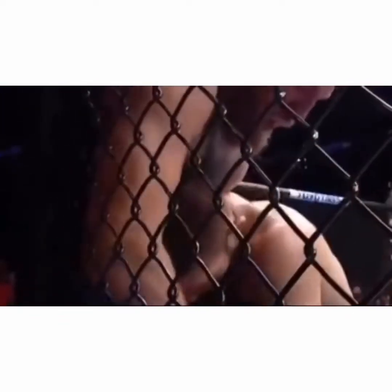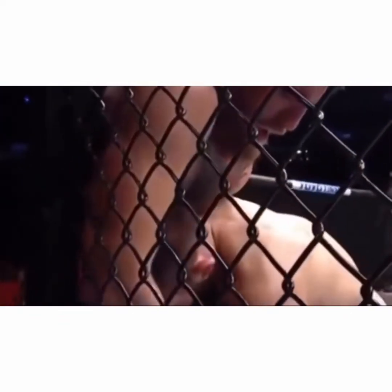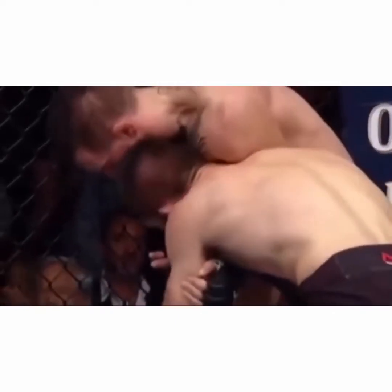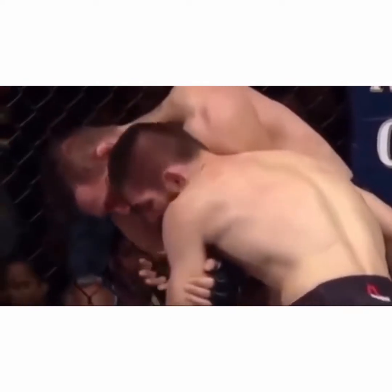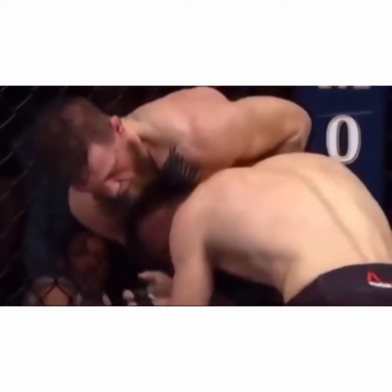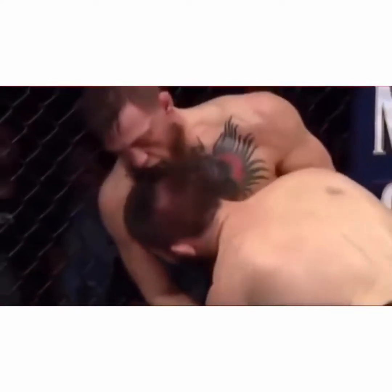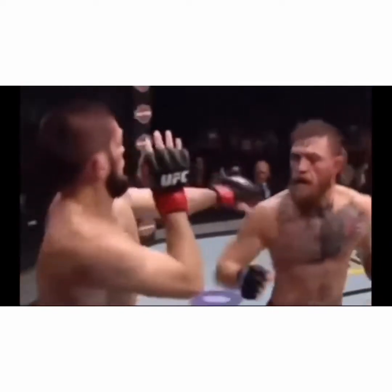Crowd goes bananas as McGregor gets upright, but for how long? And he's taking some big shots. And I don't believe Conor has a stoppage win in the UFC after the second round. That is correct. Conor hasn't had an answer at all for the grappling Khabib in round one. Tired too, don't forget that. The striking, he's full of blood. They both are.